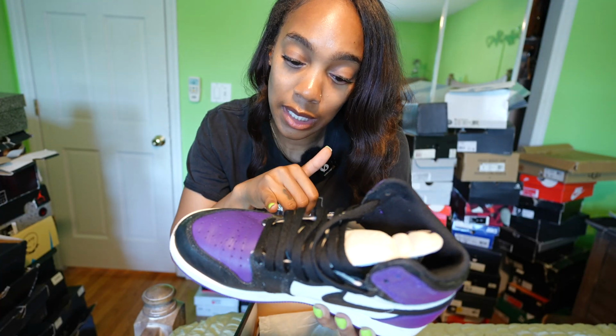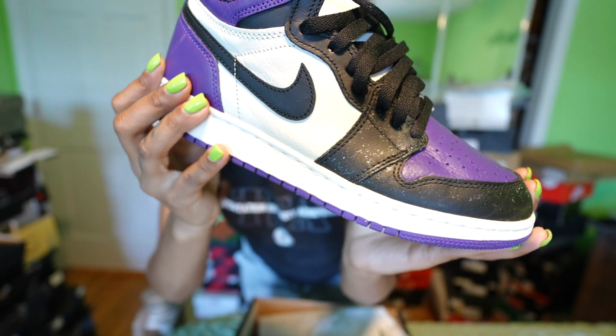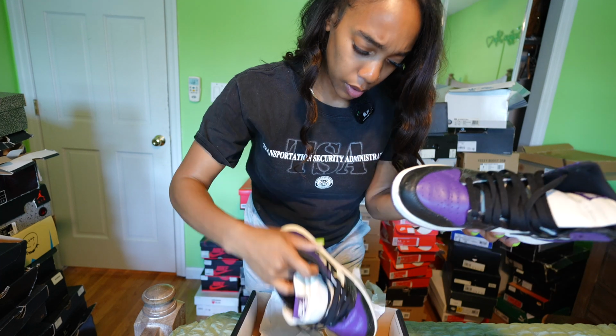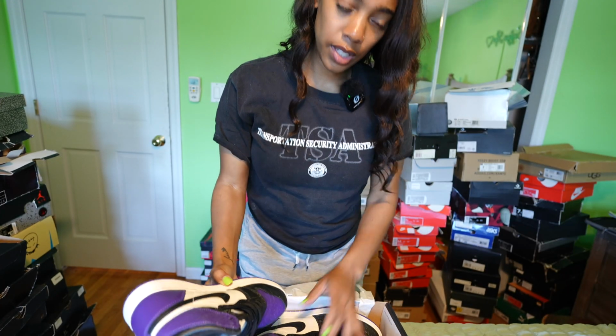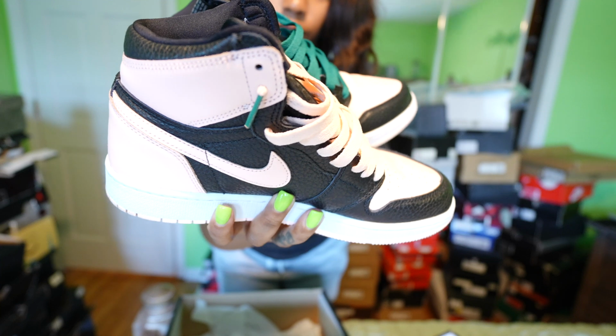I don't know why some of my sneakers have this glitter stuff on it, but it's very concerning. Like, where is this coming from? Look. Like, what? My last pair had that on it too.